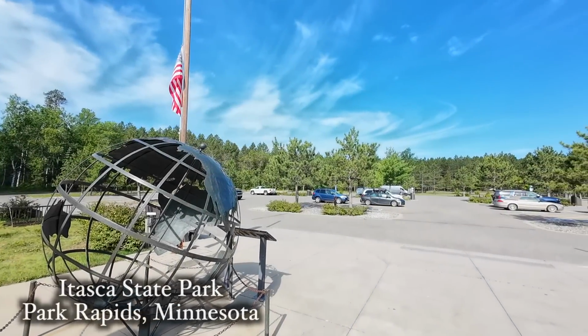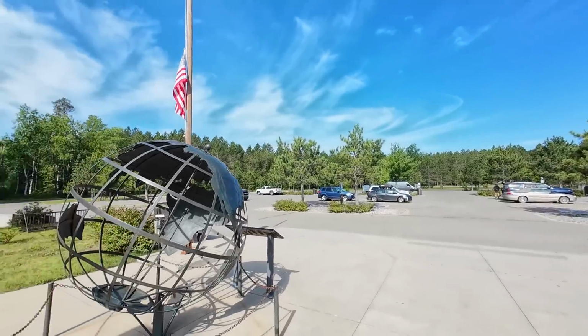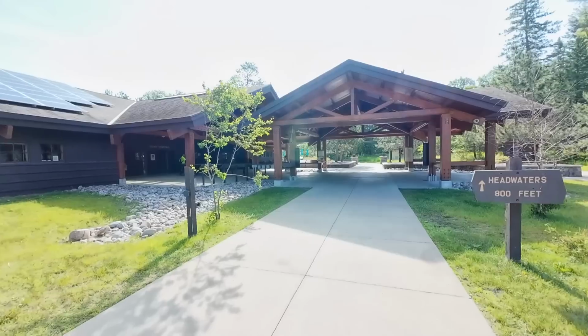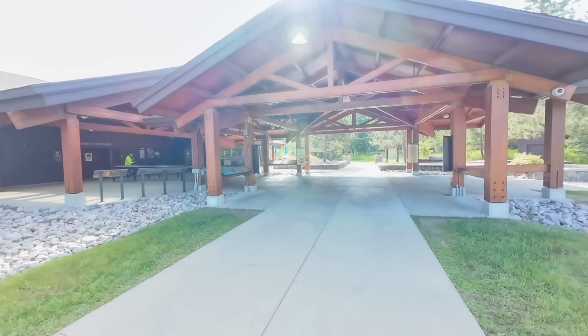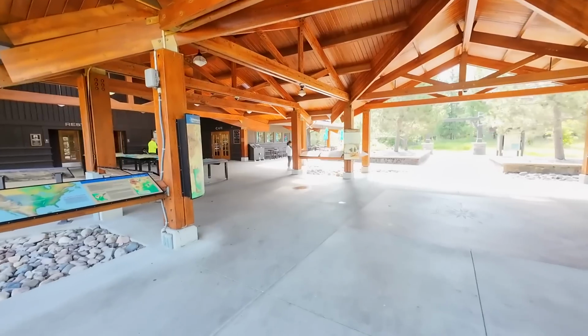Well, here we are at Itasca State Park here in Minnesota. Got a beautiful clear day on our hands. Supposed to warm right up today. Just showing up at the Mary Gibbs Visitor Center here. This is a $7 fee to enter the state park. So I'm going to learn a little bit about the river here as much as I can and go head down to the headwaters.